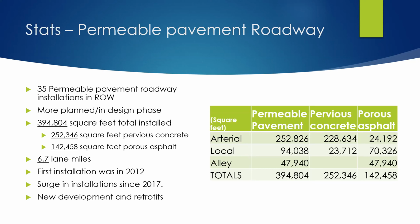You can see from our arterials really where we have the majority of our pavement, which is interesting because everyone's afraid of it, and we just go in whole hog with our arterials here. But we've been lucky, I guess, as far as those projects have gone fairly smoothly, and we've had fairly successful installations as far as we consider them anyway. And so you can see our breakdowns there. Our first installation was in 2012, and since then there's been really a surge of installations since 2017. Majority of the projects where we put in permeable pavement in the roadways would be retrofits on our existing roadway, and new development has also installed some of the permeable pavement on subdivisions, that sort of thing. But like I said, the majority of them have been retrofits.